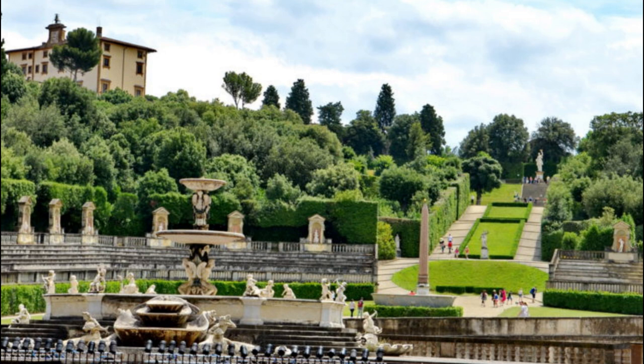For example, the marble sculpture David by Michelangelo is on display at the Academy of Fine Arts, and the copy is located in Piazza della Signoria in Florence, at the entrance to the Palazzo Vecchio.